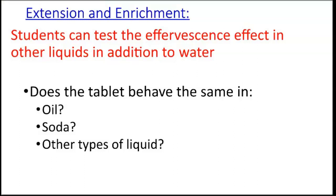The other thing is you can try different types of tablets. We tried an antacid tablet. My dad has dentures, and so he's got a denture tablet that cleans every night. And the bubble rate on his tablets to clean his dentures is definitely different than that of an Alka-Seltzer, just saying.